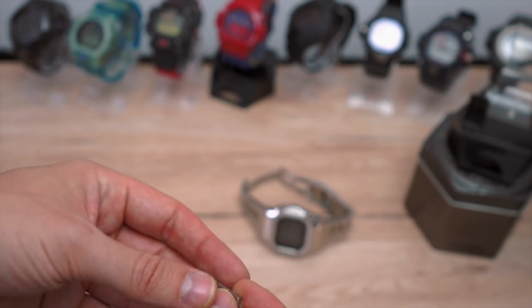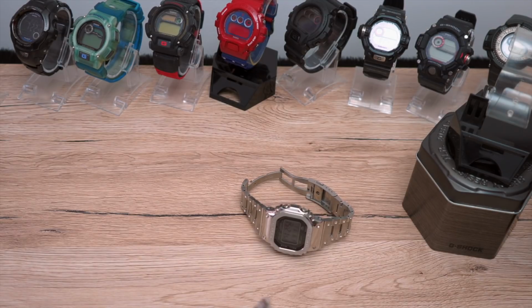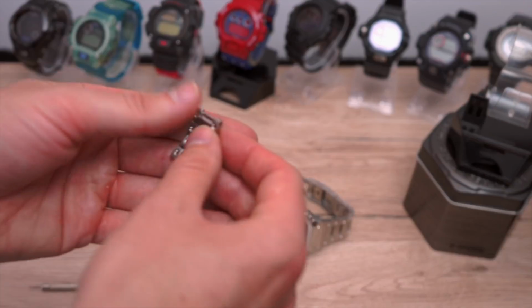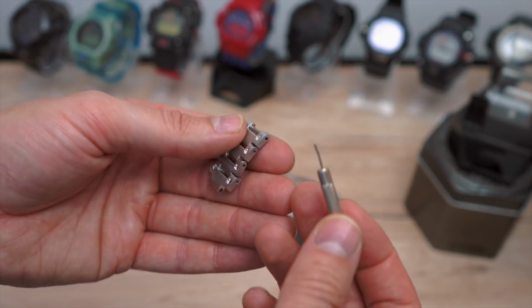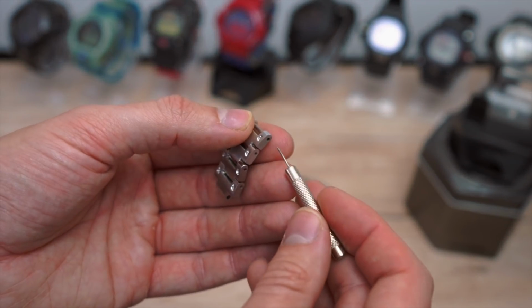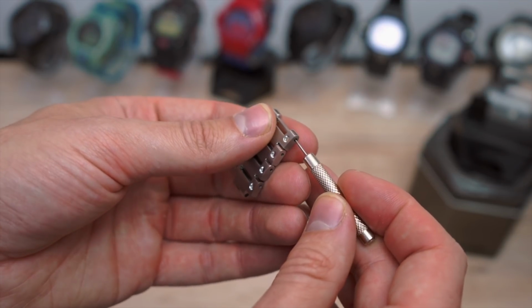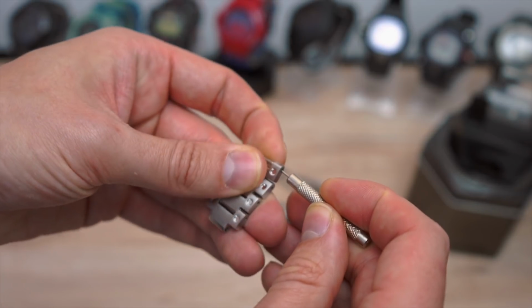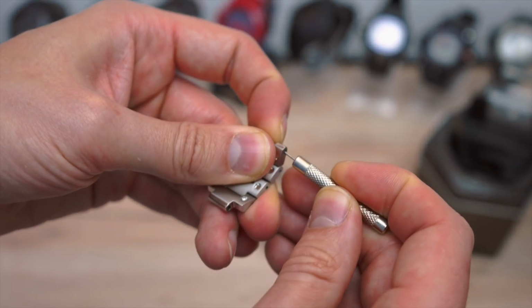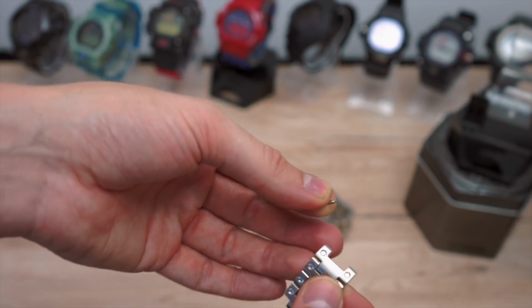But in this case, Casio have gone a little bit of a different route. So I have here a little removal tool, which you can get in any sort of Christmas cracker. It's really not anything special, but it's just a little pin, and I'll show you how it works. So you would basically put your little pin tool in the end of the link, and you push it, and then you just push the link up, and you end up where it separates like that.